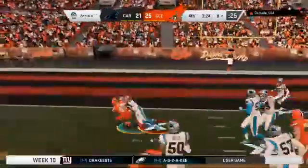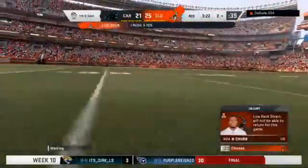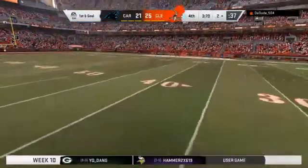Now a handoff here to his running back. And he's able to get it down to the 2-yard line. That play gets him 6 yards and sets them up with a 1st and goal.